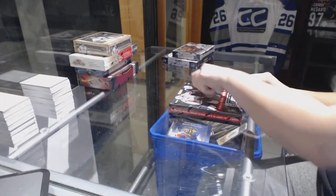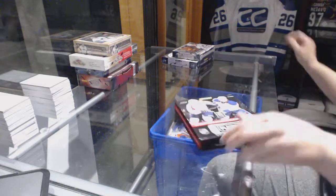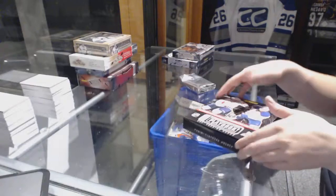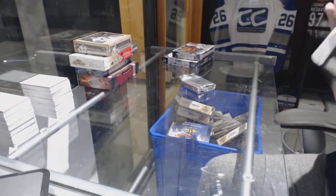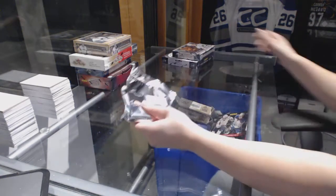Starting off CNC group break 6501. I've got the Playbook, Crown Royal, and Totally Certified. So good luck, everybody. Here we go.